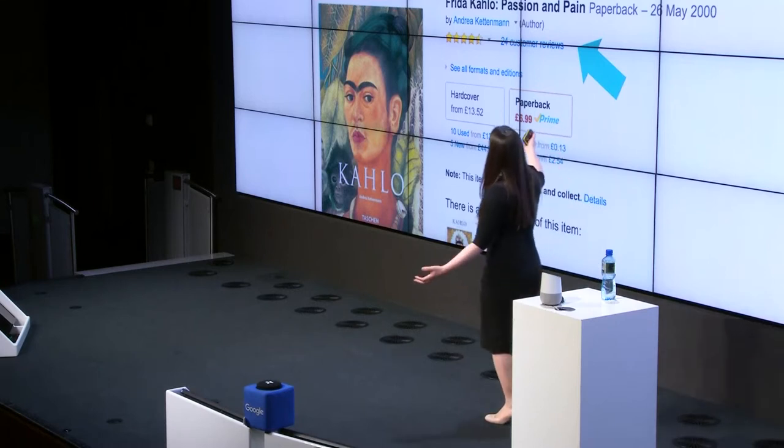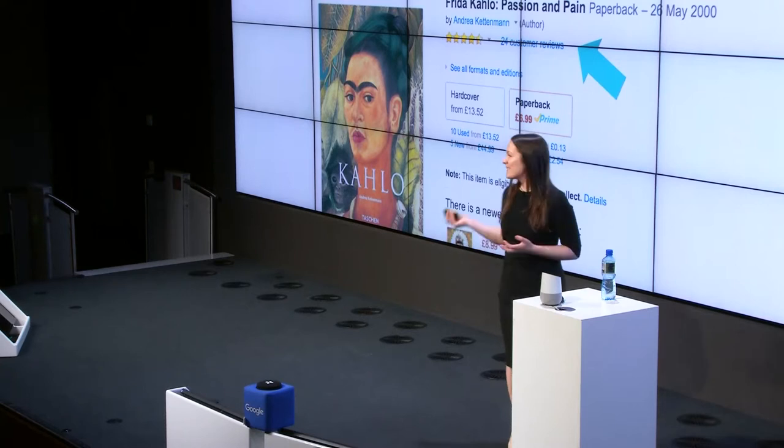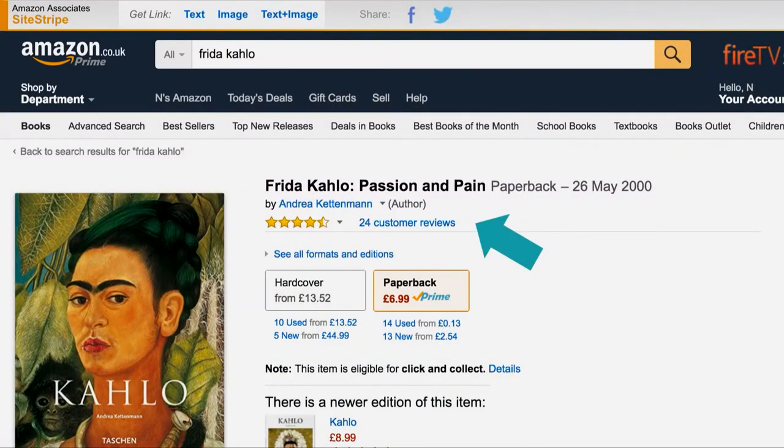Great example here, ratings. If a rating is usually between 3.9 to the high fours on a product, you're much more likely to believe that it's credible and that it's popular. If it's got clean fives, it's going to look a bit dubious.